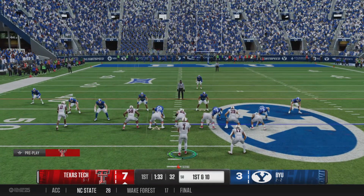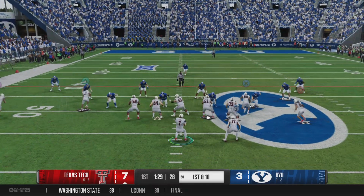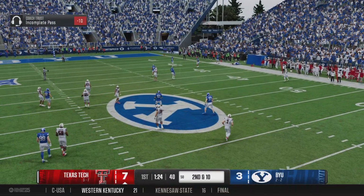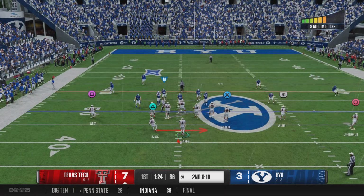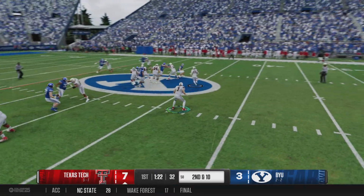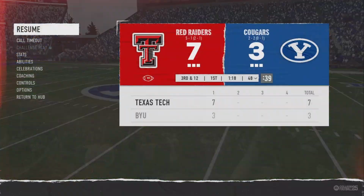They've got it first and 10 at the 50. Looking to move it through the air. Throws to the tight end. Good catch. No, he didn't catch it. All right, buck sweep. Receivers often will run their route based on a side adjustment. He's not getting... hold up.